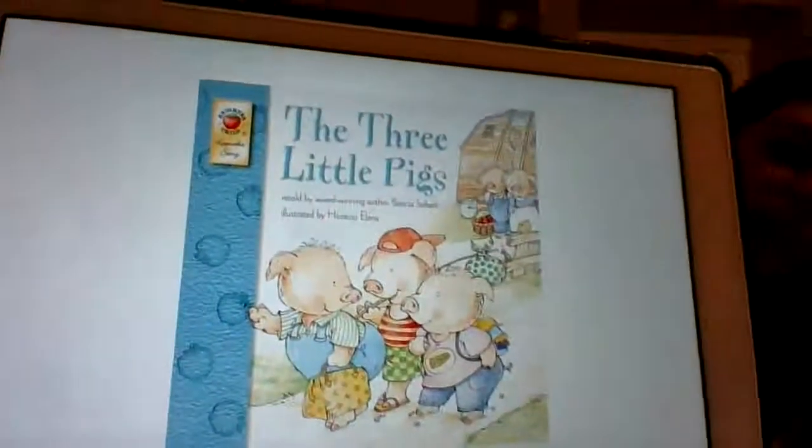And this book is actually on my Kindle, so it's going to take a little bit of finesse to be able to hold my tablet up to the screen. So just bear with me while I do this. My other two stories, I do have actual books, so it'll be easier, but I definitely wanted to read this version too. So we are going to read The Three Little Pigs, retold by award-winning author Patricia Seibert and illustrated by Horatio Alena. So if I hold it up close like that, you guys should be able to see it. So how I'll do this is I will read it, and then because the light reflects off the screen, I'll hold it up so you guys can see the pictures.